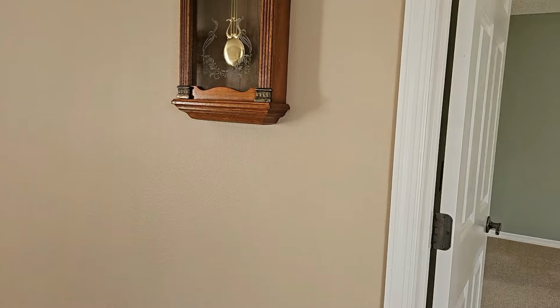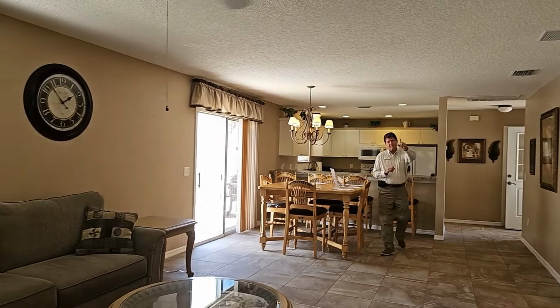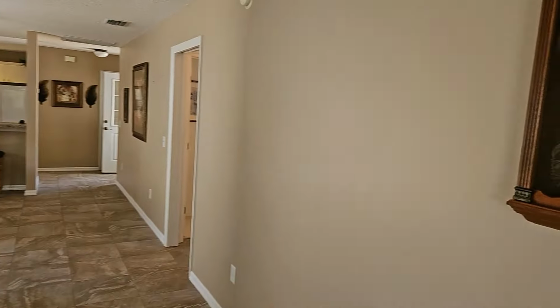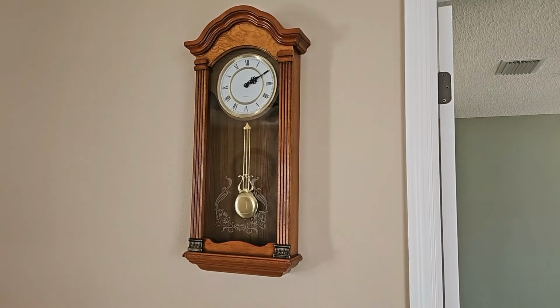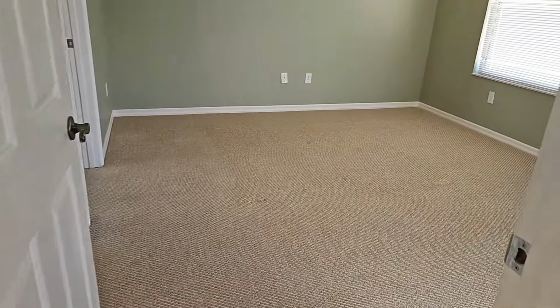Does any of this furniture go with it? Yes, sir. Everything that's in the property now stays, with the exception probably this clock right here on the wall. That's the only item that'll probably be removed. So that clock does not go with the home. Everything else does. This is the master bedroom.